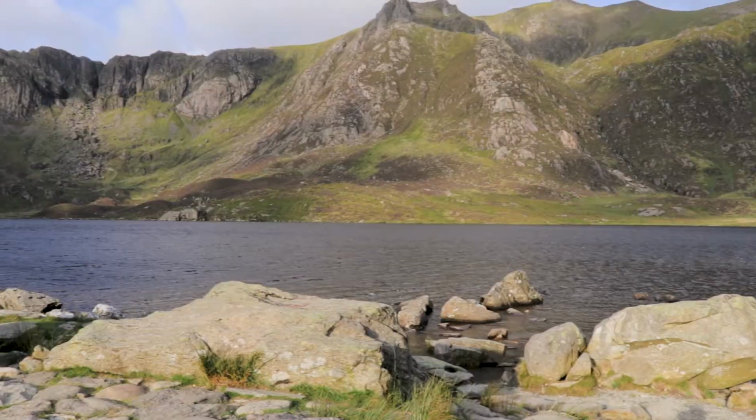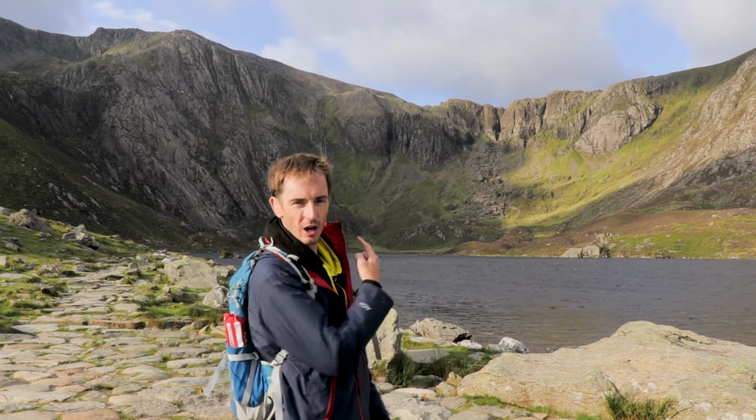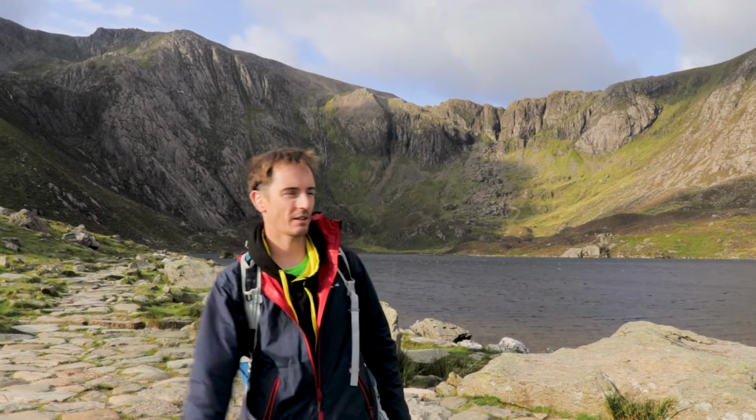And here we are at Llyn Idwal. What a beautiful place to be. I've been here quite a few times over the years. The first time I came here was when I was 2. My dad brought me up here. We walked around the lake, so he tells me, and when we got to the far side he was quite worried that I wouldn't make the return journey, but I had these little mountaineering legs in me from the age of 2 and I managed to get all the way around the lake and back down to the car.